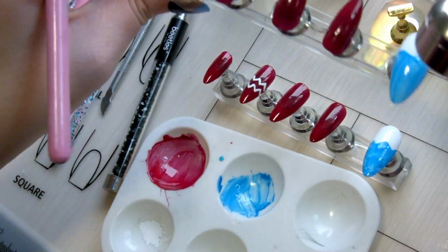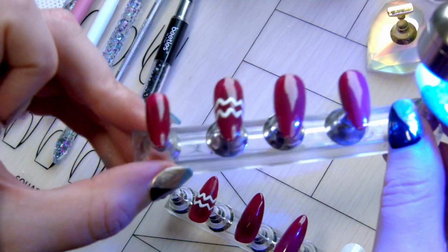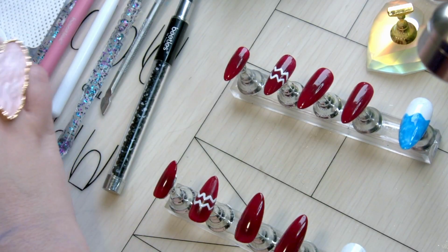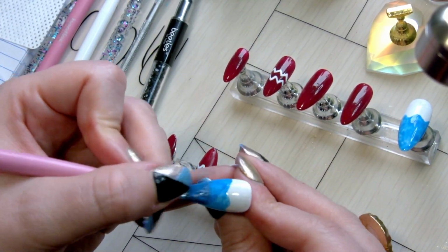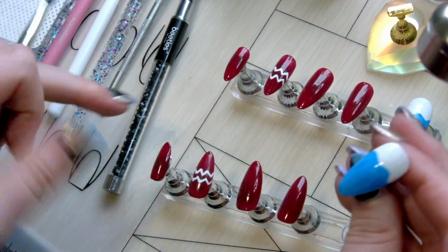Let's do a flash cure on both of these real quick. Okay, one down, one to go. Now we're gonna just mix a little bit more of the color because not quite even enough for me. Just a little bit more. Yeah, see, that just smooths out any inconsistencies. I like that.